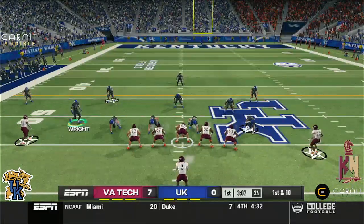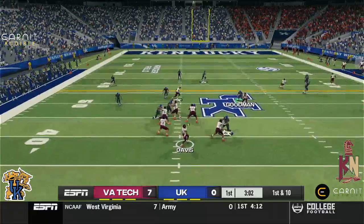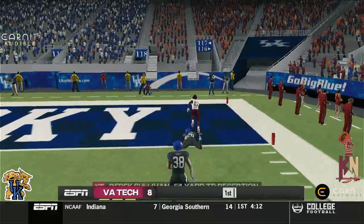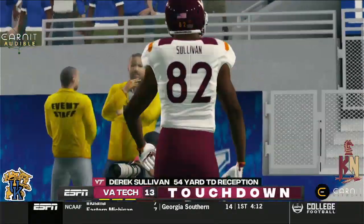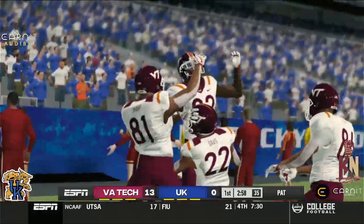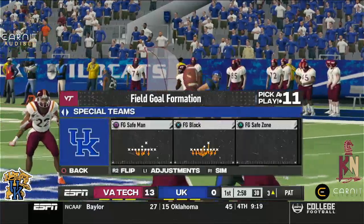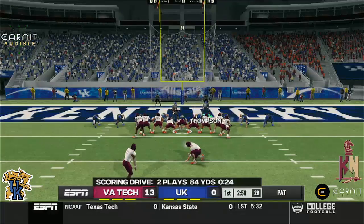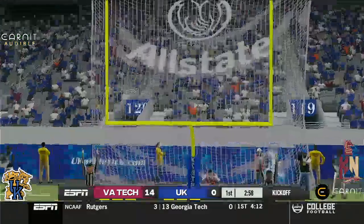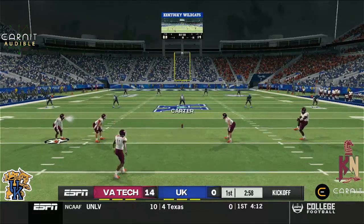They'll line up with 5 wide receivers. He lets it fly. He's got his receiver with nobody around him. Touchdown, big play. And he tacks on the extra point. A quick 69-yard drive, and they add 7 points to the scoreboard.